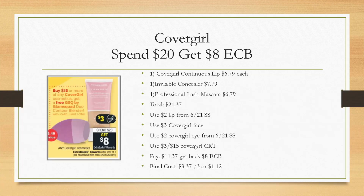CoverGirl is spend 20, get an $8 extra buck. When this deal came around, I did it and I got that beauty blender and I absolutely love it. So that's why I wanted to share this with you guys. Keep in mind, it is not at the register. So if you're doing this deal and you want to get the free GSQ by Glam Squad Duo Blender, you have to grab it off the wall wherever it is in the makeup section in your store and bring it up to the register with you because they have to obviously scan it out and then it'll ring up free once you hit the $20 mark, or the $15 mark, sorry. So just keep that in mind.